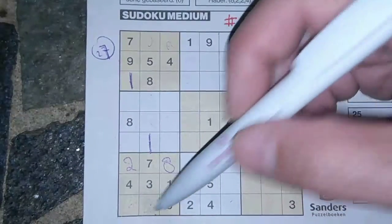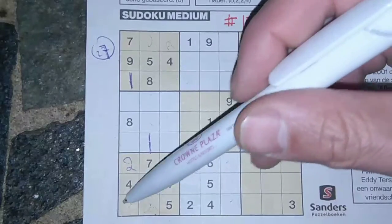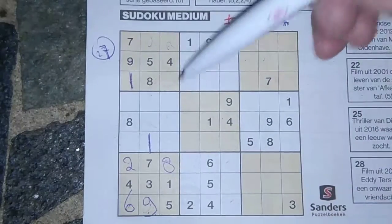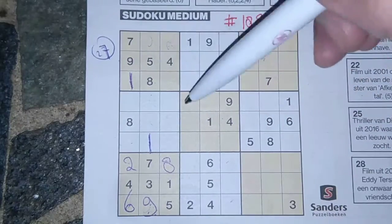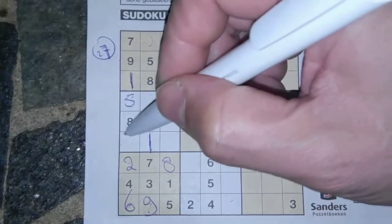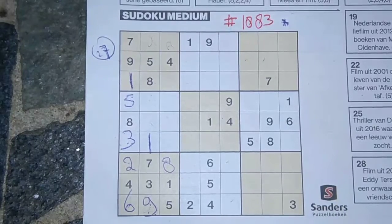These 2 boxes are reserved for the numbers 9 and 6. We see here 9, no 9 there. 9 should be here and 6 goes there. These 2 numbers are missing in the first column for the numbers 3 and 5. 3 and 5, we see here 5, no 5 there. 5 should be here and the 3 goes there.